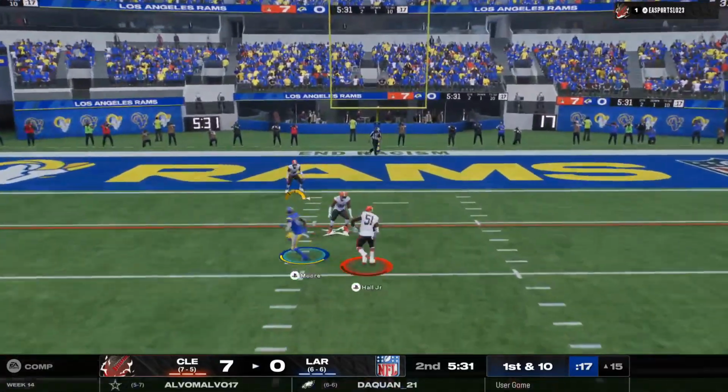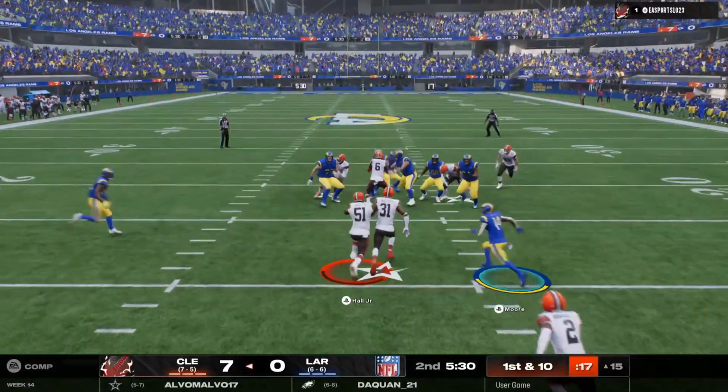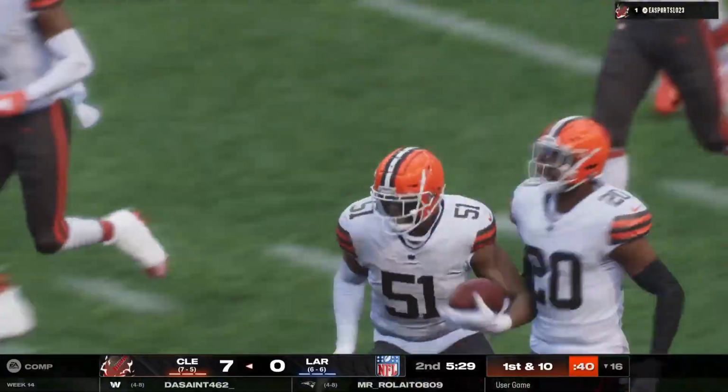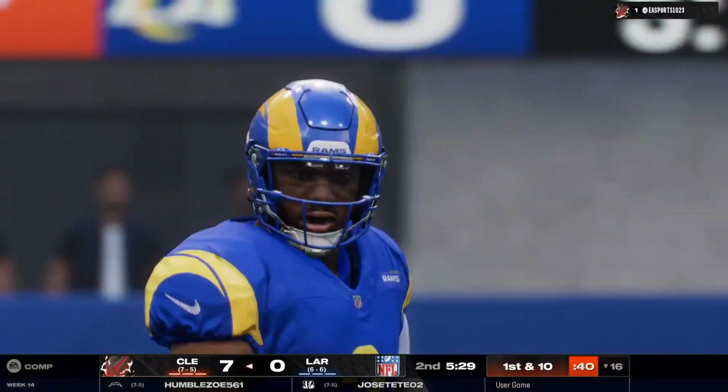First down from the red zone. They'll try forcing it to the slant. It's intercepted, and the Browns are going to have it. And he's going to hang on to that football. That's his first career interception.